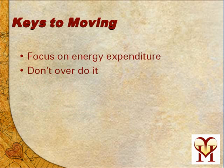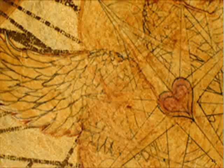And the keys to moving is to focus on total energy expenditure as opposed to your physical fitness. And you can refer to the moving section for more details on this. And also, don't overdo it. If you overdo it, that can have the same effect on your blood sugar as consuming too many carbohydrates. It can make your blood sugar drop, and if your blood sugar drops, you're going to want to replace that by eating more, which is defeating the purpose.